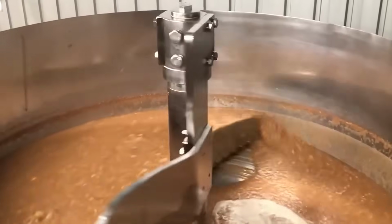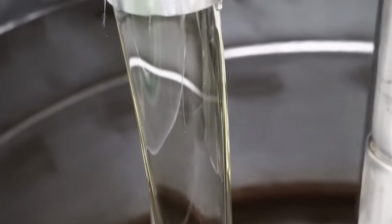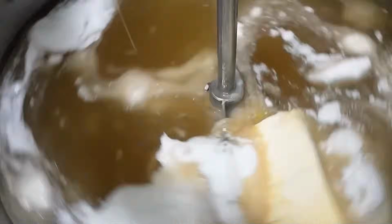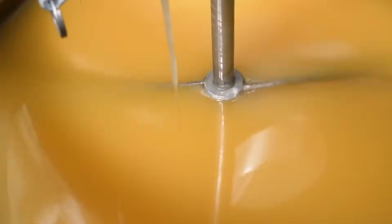Caramel production occurs in its own dedicated section of the plant. A blend of glucose syrup, sucrose, dairy cream, and butter is cooked in open-jacketed kettles or vacuum cookers, where it is continuously stirred to avoid burning and to control the Maillard browning reactions that give caramel its signature flavor. The exact temperature and cooking duration are tightly monitored, typically between 240 degrees Celsius and 260 degrees.